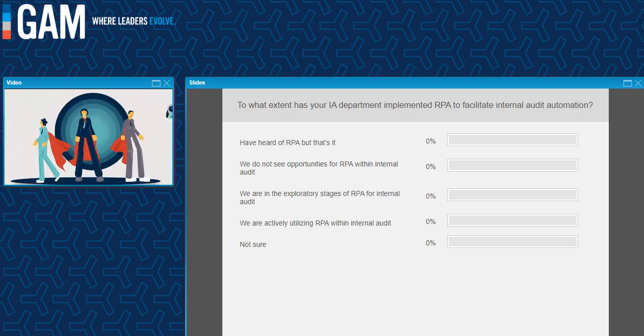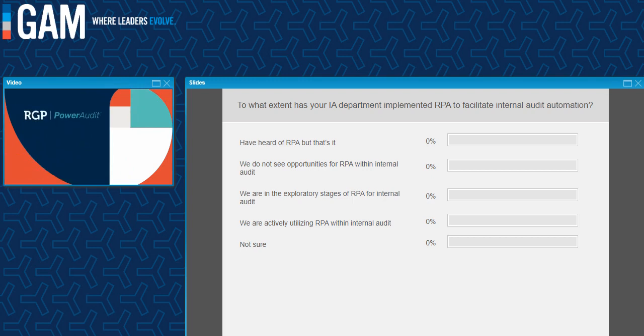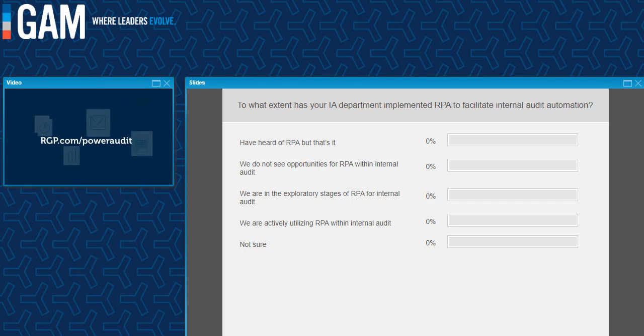Give your stakeholders and investors assurance and confidence that internal controls are functioning efficiently and effectively with an internal audit solution that's robot-powered, human-driven. Visit rgp.com/PowerAudit to get started.